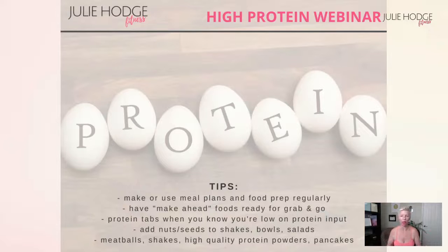High quality protein powders are almost a must have for those days when you do need to throw that scoop of protein in with some spinach, cucumbers, berries, nuts and seeds, and blend it up for a meal unto itself. Great for breakfast, for example.